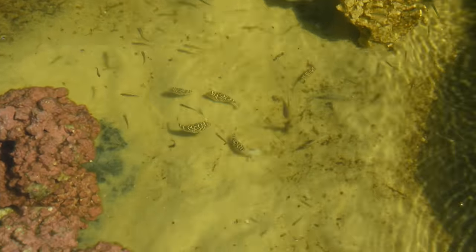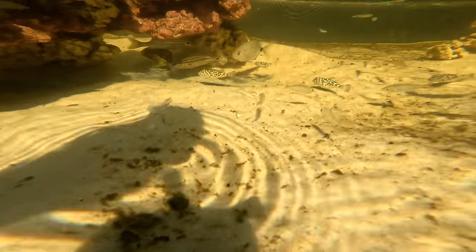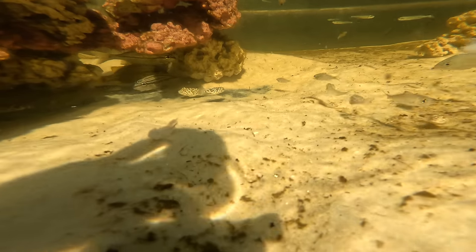Coming right up to it. He's like, what is that? I wanna eat it. So they're the best eaters in here. I don't see the glass minnows eat all the scraps that the pufferfish leave off, but the bigger fish are scared to come out. They're scared to come out, so we're still trying to entice them out.